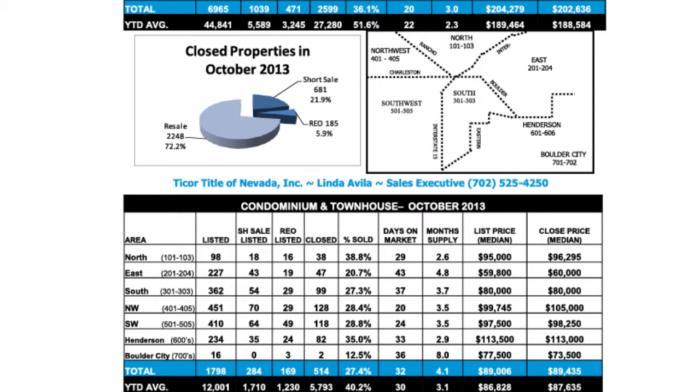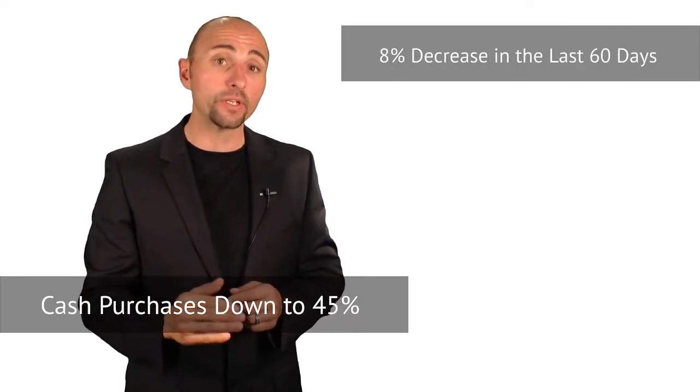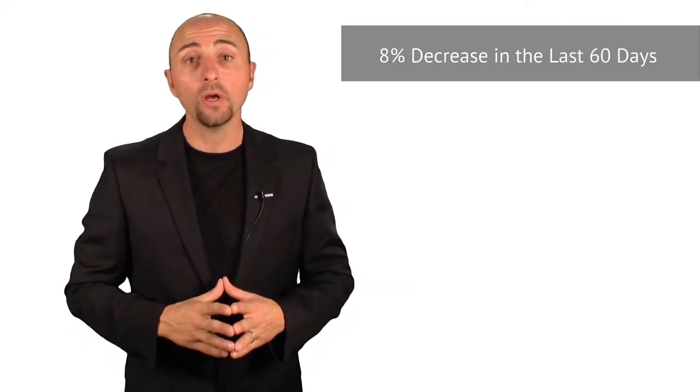And the cash purchases are about 45%. So cash purchases are down to about 45%. That's about an 8% decrease from where we were about 60 days ago. A lot of the hedge funds and the big-time investors have pulled out of the market. The margins just don't make sense.